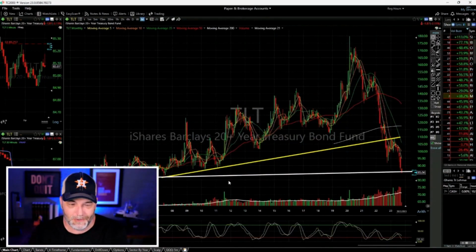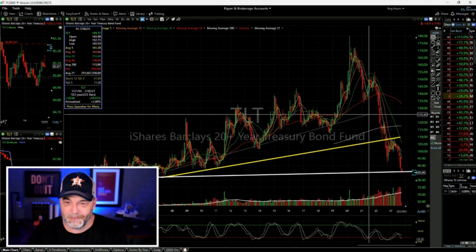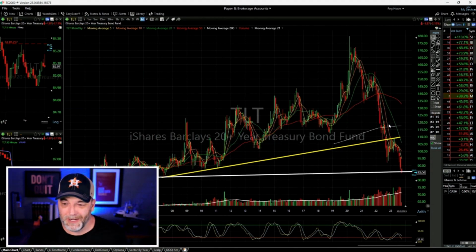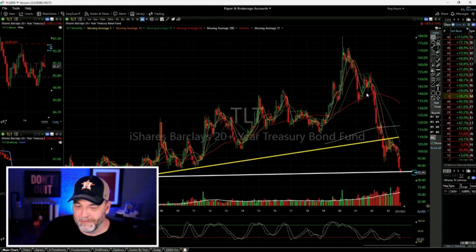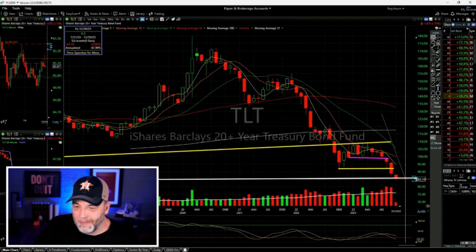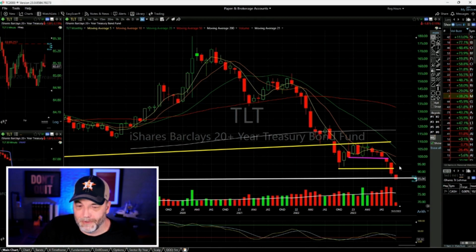This is a monthly chart. It's held it every time that it was tested. Then we went on this epic run on the bonds, and it goes from 180 down to 85. Loses half its value for the 20-year Treasury bond fund. So guess what? Now we're at or slightly below this key support level. This becomes a huge, huge problem for the bonds.